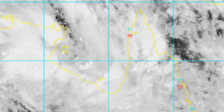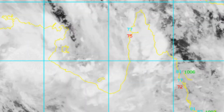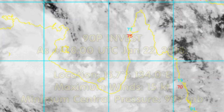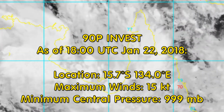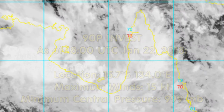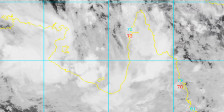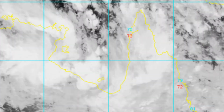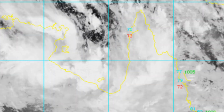This is a satellite view of the activity up there in the Gulf of Carpentaria and over the eastern side of the Northern Territory. Invest 90P is located 15.7 degrees south, 134.0 degrees east, and central pressure is below the 1000 millibar level. We will continue to bring updated information.